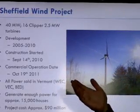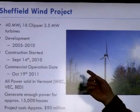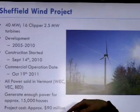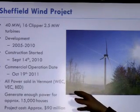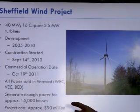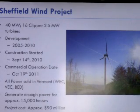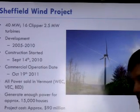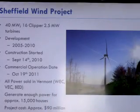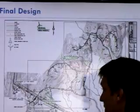Sheffield, I talked about this, 40 megawatts. It took about 5 or 6 years to permit this project. I was involved in about the last 4 years of that. We started construction on September 14th. It took about 13 months to build it. All the power is sold in Vermont. We have 3 contracts: Washington Electric, Vermont Electric, and Burlington Electric. All the output goes to them, and that was a condition of the permit as well as something that worked for us. It generates enough power for approximately 15,000 houses annually, and it costs about $90 million to build and probably another $10 million to develop. So a huge amount of money to build a project of this size.